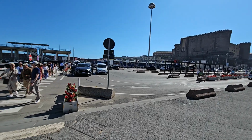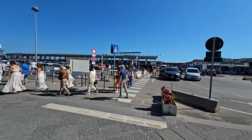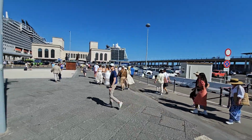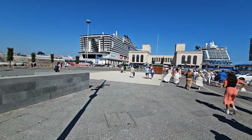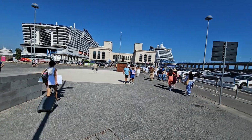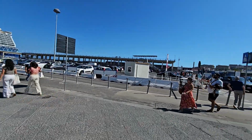Okay, so when you're back in Naples then, just after the hydrofoil station, of course you can see all of these people going back to the cruise terminal itself, there is another rather large ship in port with us. It's the MSC World Utopia, and it is quite large, to say the least. Not the biggest though, of course. That's held by Icon of the Seas.